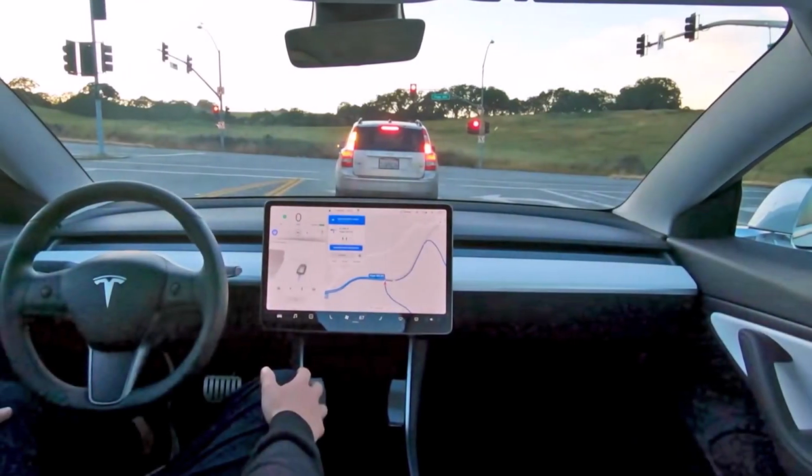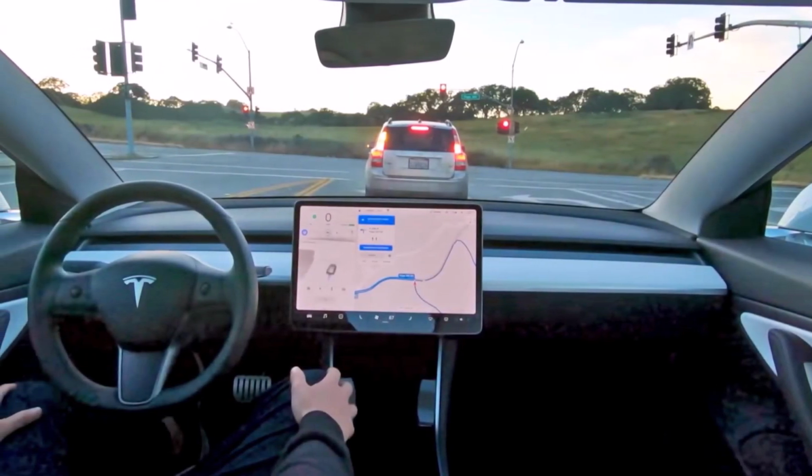3 months of Tesla full self-driving just expired. So how was it?